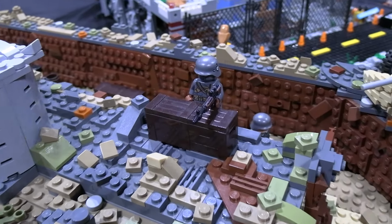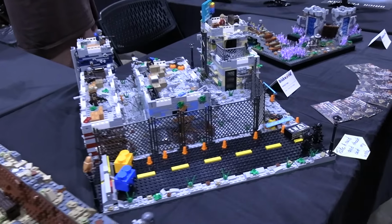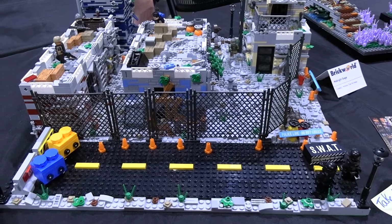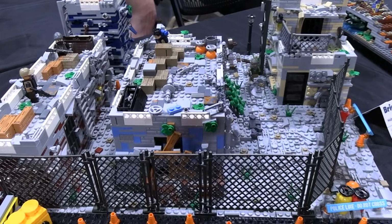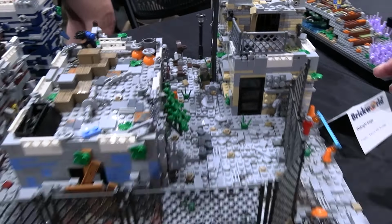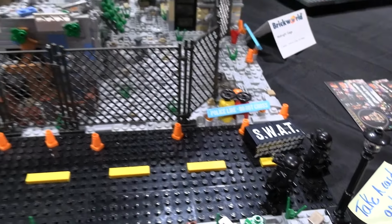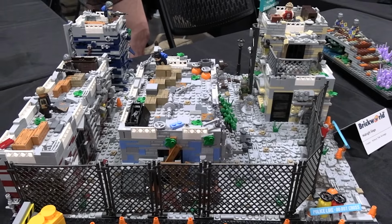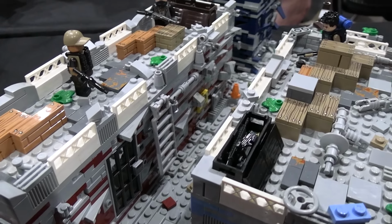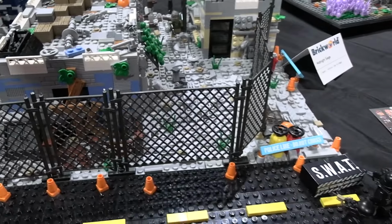Now you've got a couple other builds here as well, so we'll take a look at this one next. What is happening in this scene? This is a smaller diorama I did, a slums interpretation. The SWAT team's moving in. They've locked down the city and put up barriers so people don't get in. But as you can see, it's kind of an attempted terrorist takeover. They've set up their equipment and they're figuring out how they're going to move into the city.